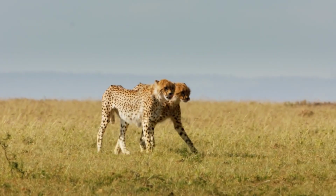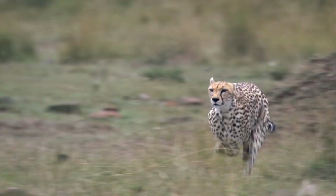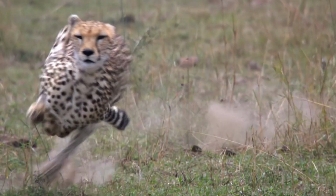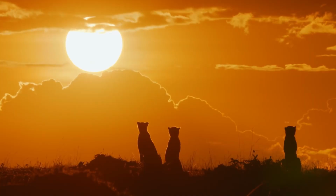After 1.5 to 2 years, the male cubs leave their mother to stick together, but the female cubs tend to stick with their mothers. It may take more than 1 year for a cheetah to make a successful kill on its own. Cheetahs live 10 to 15 years. God made the cheetahs speedy animals.